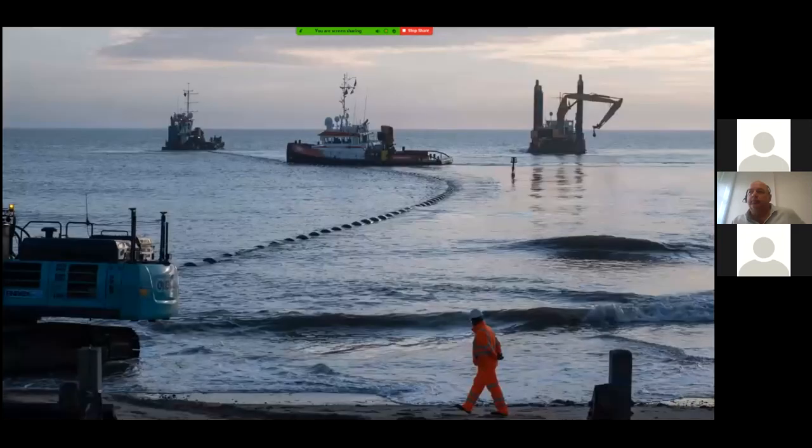So that's the prep. So this is the morning of the installation for the new outfall, and this is about 5 o'clock in the morning on the 16th of June. So the installation would take place over the slack tide of high water.